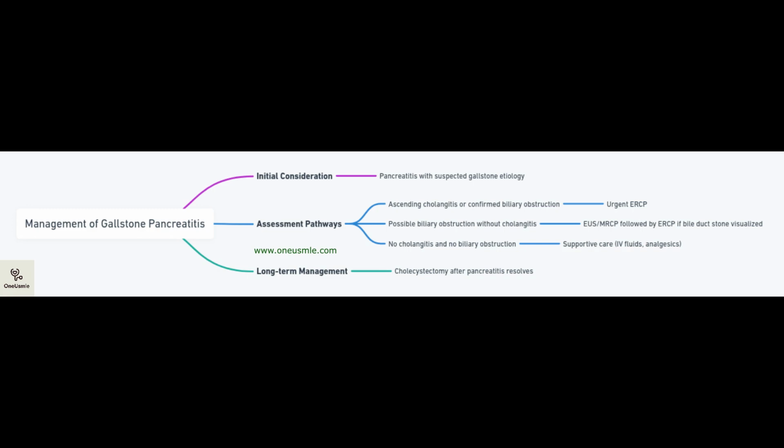Let's dive straight into today's case. A 45-year-old woman presents to the emergency department with severe epigastric pain that radiates to her back. She mentions that the pain started suddenly a few hours ago after eating a fatty meal. She denies any alcohol use.